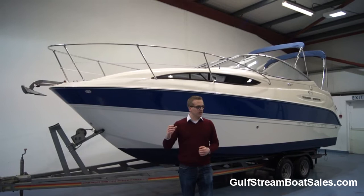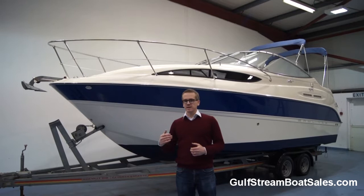But we're going to take a detailed look around the boat. We'll walk around the exterior, we'll show you through the interior, the cabin, the engine bay, all that stuff. And we're going to put it through its paces in the water as well, so you can see how it performs.